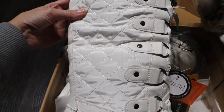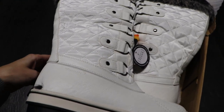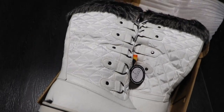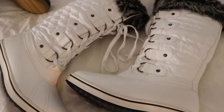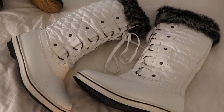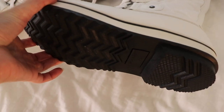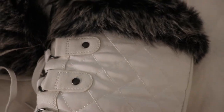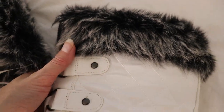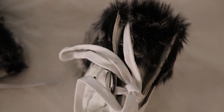The first pair I wanna show you, I'm literally crazy about. They are just the cutest boots I've ever seen or owned. They are all white. They have a really cute quilted pattern look and this luscious fur at the top. They are also waterproof and winterproof. They block out cold and snow. They lace up in the front, no zips or anything, and they are also mid-calf. They are so comfortable. I could literally wear these every day, and they also come in black.